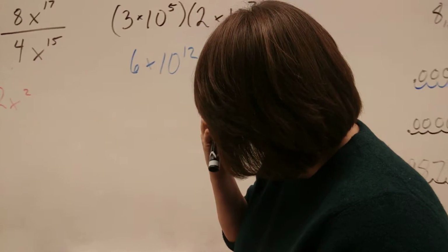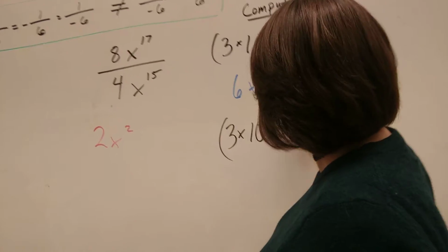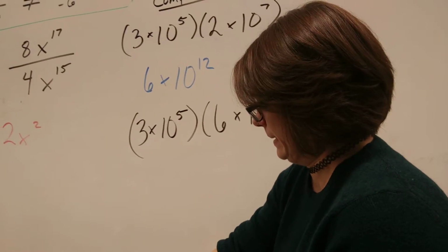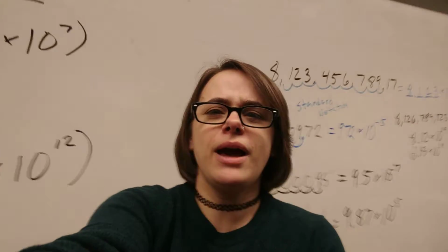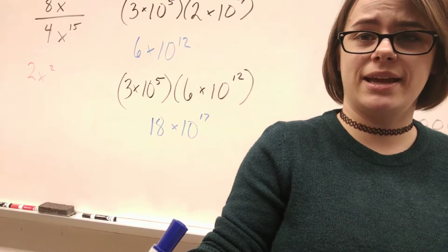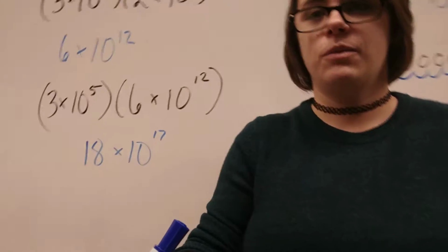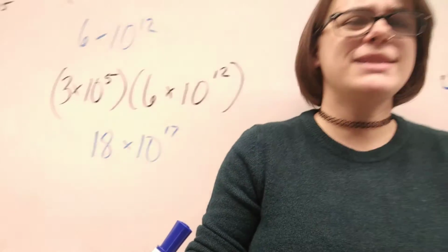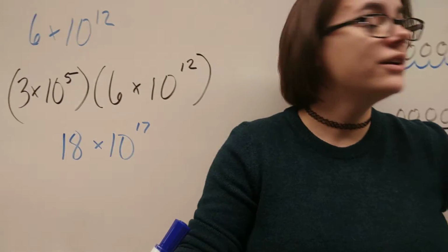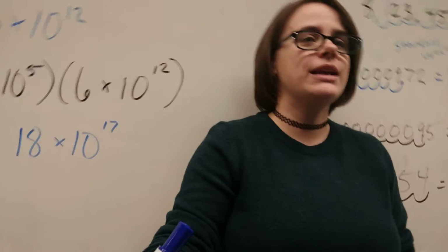Cool, you guys ready to keep going? 3 times 10 to the 5th times 6 times 10 to the, well, why not? Go, go, go! So if I look at this, I multiplied 3 times 6 and got 18. I added 5 plus 12, which got me 17. Why does this feel so wrong? Because there's 2 digits. 18 is not scientific notation. So I need to fix this.